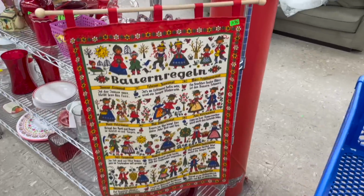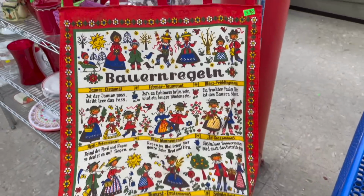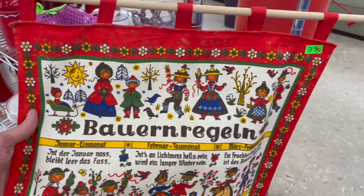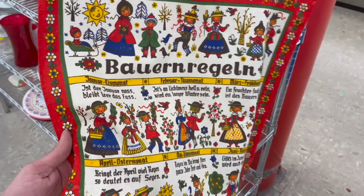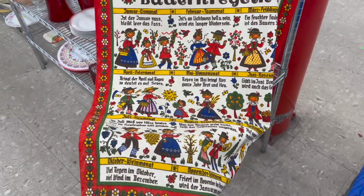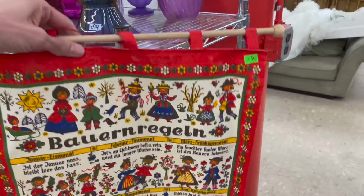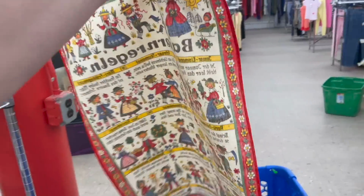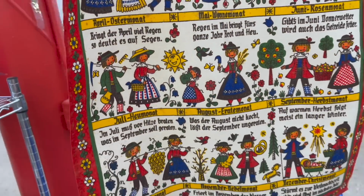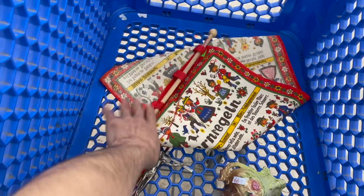Oh, look at this. I kind of like it. It's definitely vintage. I'm guessing those are the months. So you have January, February, March, April, May. German. Pretty sure that's German. It's $3.99. I think I'm gonna get it. A little bit of stains, tiny ones right there. I like that. That's funky enough to resell.